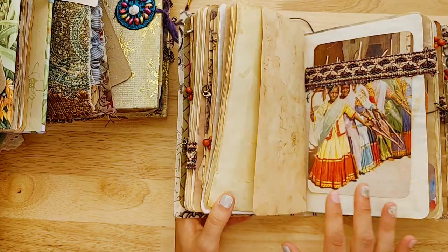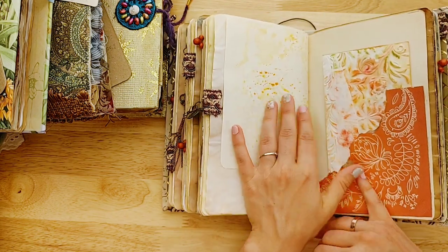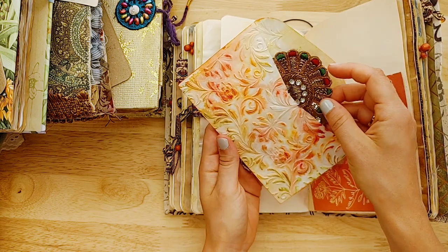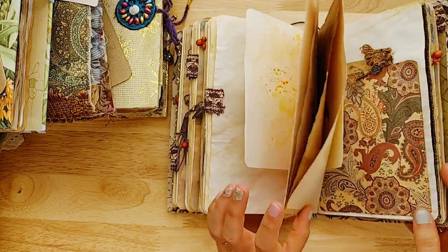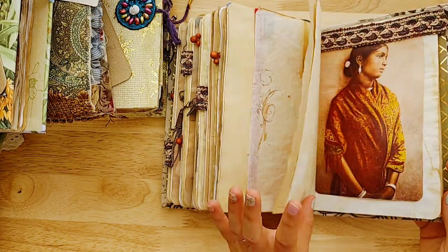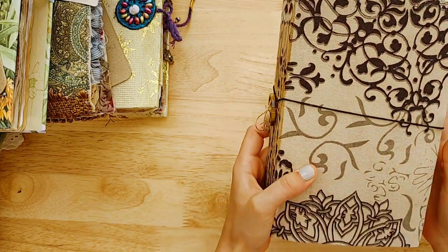This could almost be a fall journal. I don't think it's supposed to be, but the color scheme looks a little bohemian too to me. Look at this envelope. It's embossed and inked up. That is so cool. And look at that. There's a boho piece in there. Torn tuck spot. I really do think it's a boho journal. Look at that sequined trim. Lots of room for writing. Gorgeous images. You could decorate that cover up any way you wanted to.